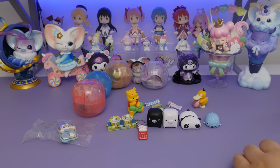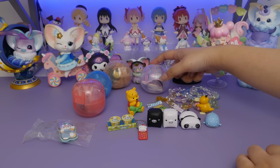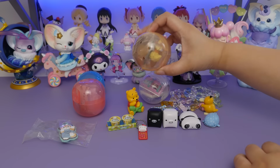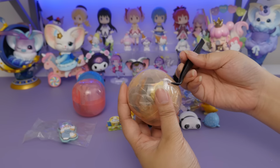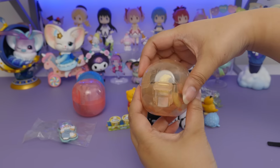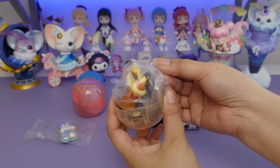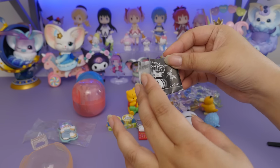We have a good assortment. Got a bunch of doubles, too. Can't forget the bracelets. I want to save that one for last because I'm excited to see which one we got. Oh, they had a lot of the new Pokemon ones out. And I got... Ta-da! This was what, the fire and ice?